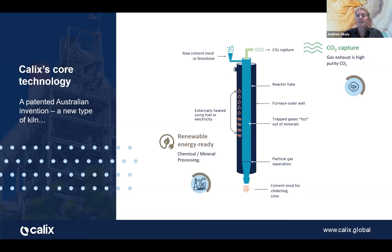In the case of lime or cement, the ground limestone or cement meal is fed into the calciner tube here at the top of the image. And that tube is externally heated. It can be electricity, can be gas, can be RDF that a lot of cement plants burn. We say we're fuel agnostic in terms of how our calciner can run.